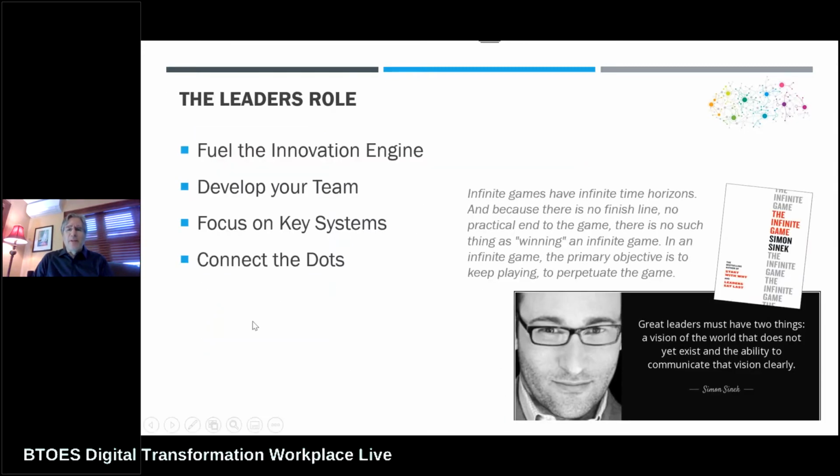As I mentioned, Simon Sinek wrote the book, The Infinite Game. If you are a leader, I highly encourage you to read it. I love how he analyzes how leaders talk, the language that they use. Is their language reflecting a finite game, which has an end state, a goal that can be achieved, or does their language reflect an infinite game, meaning there is no finish line, and it's a perpetual striving to be better and to be relevant, and in this case, to be digital, right?